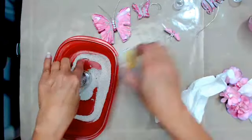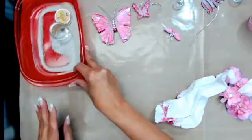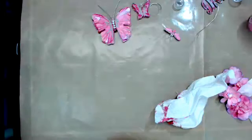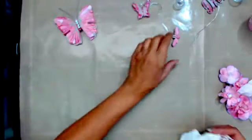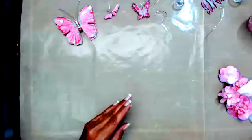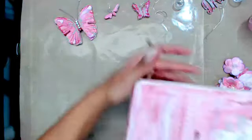Okay, so I'm going to keep that available because we're going to come back to it. But now we're going to start building the whole thing. And so that's why I've already got my flowers out over here. Let's get everything handy, because now we get to start putting it all together. And we'll keep letting all that dry.